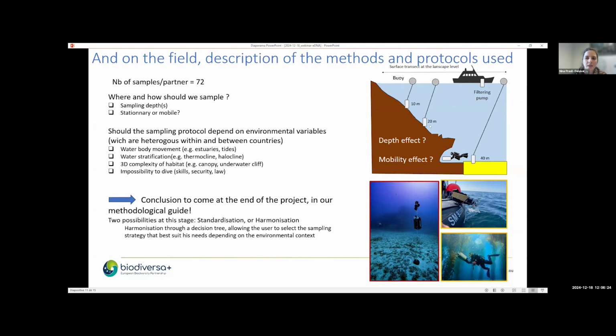we sample, at which depths, and should we do it in a mobile way, for example, from a boat at the surface, or while diving and carrying the pump in all the small crevices and so on that you can find on reefs, or should we do that in a stationary way?